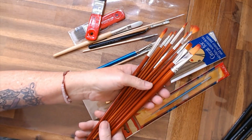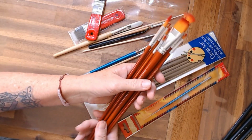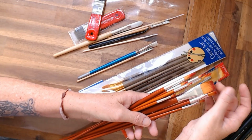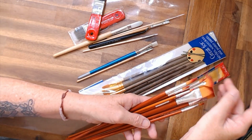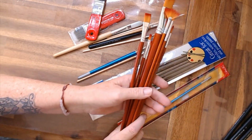This was a mixed media set, and I think I paid $6 for it. So whether these are any good or not remains to be seen. I have a few videos coming up that I don't want to spoil just yet that these will be used in, because they are mixed media. Yeah, we'll see how they go.